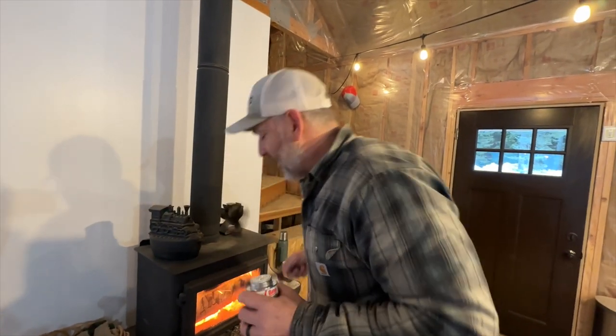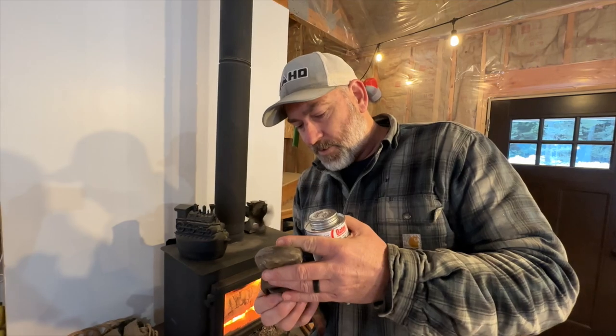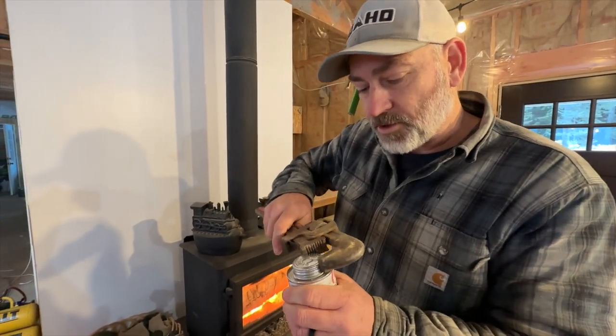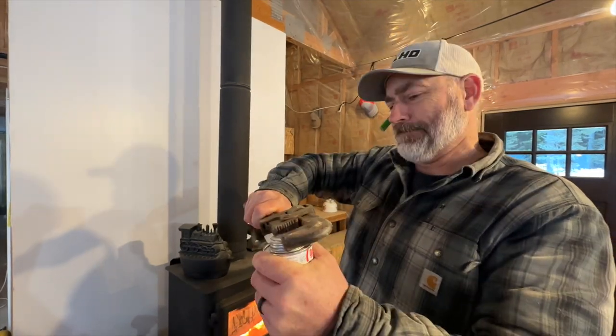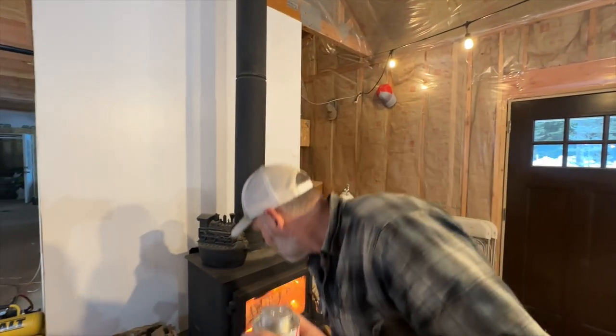I'm gonna open it. Is it just frozen? I don't know. It's the first time it's been open, so I'm working on the plumbing while these guys are working on the electrical. So right now we're doing the venting, finishing the venting for the water heater. Got it.